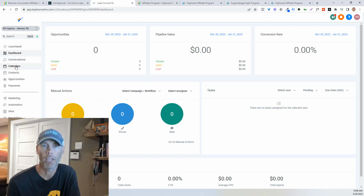You can have a booking calendar involved, obviously all your contacts, but really where it comes into play is the marketing and the automation. So you can create email autoresponders that involve text messaging. You can have voicemail drops, all this amazing stuff. You can build websites, you can build funnels, you can build forms, you can build it all in one platform. And that's why this thing is just so awesome, it really kicks butt.